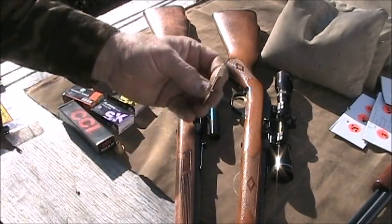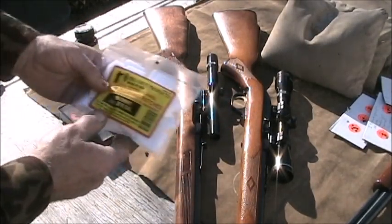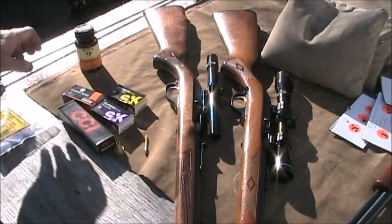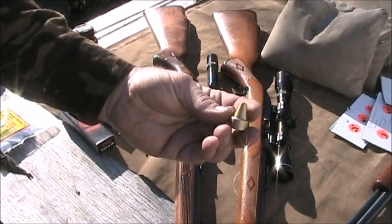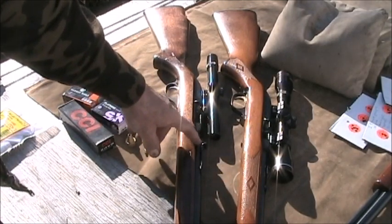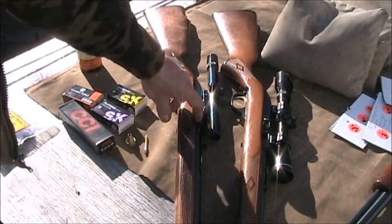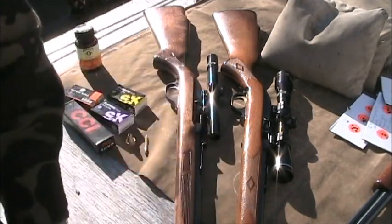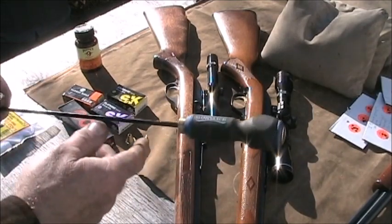I also use a brass cleaning jag with these cotton patches. And since I'll be using a rod, I use this muzzle guide here. It's a brass muzzle guide. Now, if you were to clean from the breech end on this particular model, you would have to use a rope, or what's usually called a snake, to pull it through and then pull it out of the muzzle. Feed it into the breech end and then pull it out. But since we're going to be using a cleaning rod today, I'll show you what I've got here.